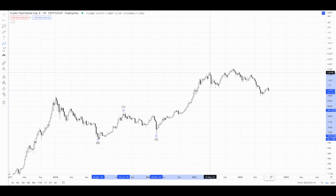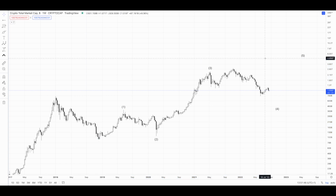If the pattern on the left is not a valid triangle according to Elliott Wave Theory, then there is a higher chance of the current correction being expanded flat in the wave 4 position. Either way, that still means the crypto market has an additional wave 5 to go before the market cycle has finished, but there is no telling where this wave 5 begins.